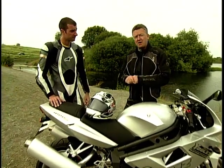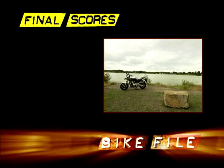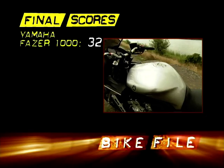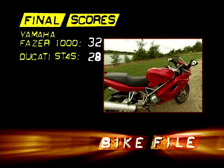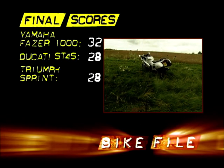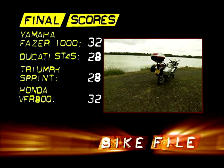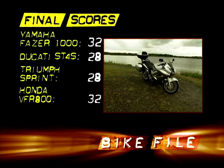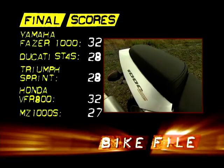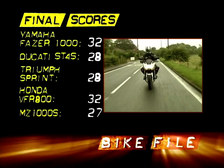But that's it. We've ridden all 5 bikes now this week. Time for a quick recap on the old scoreboard. First up this week, we had Yamaha's fantastic Fazer 1000, which scored 32 points. And then we had Ducati's ST4s, which came in with 28. Next up, it was back to Blighty with Triumph's Sprint ST, which also scored 28 points. Then came that pesky VFR 800, which also took 32 points. And finally, the rather expensive MZ 1000S, which came in with 27 points. Which means that this week we have a tie between Honda's VFR and Yamaha's Fazer.